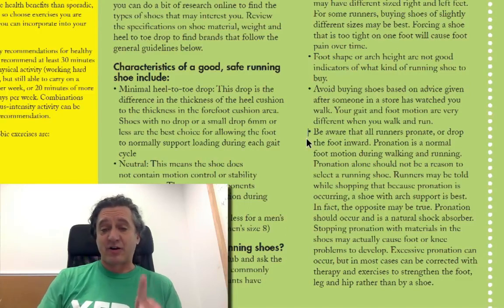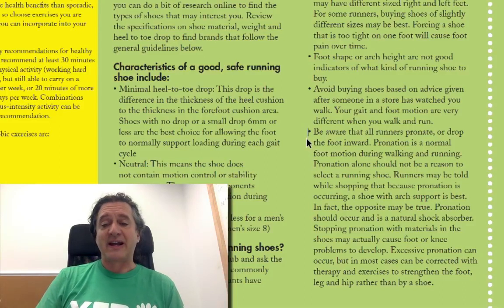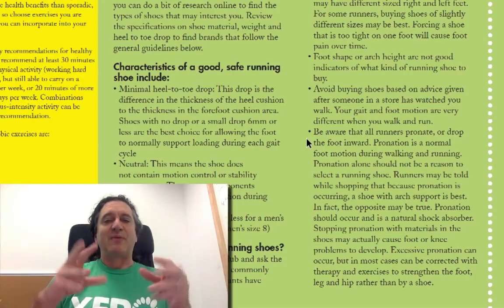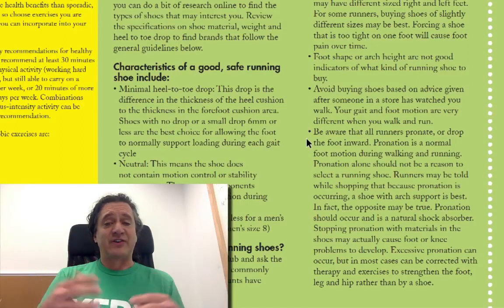Excessive pronation can occur, and I'll say something about that, but in most cases it can be corrected with therapy and exercises to strengthen the foot, leg, and hip rather than buying a shoe. Ben O'Nig did a great bit of research on this, showing how your foot wants to just move naturally, and if you add pronation control, it actually can cause your muscles to overwork in ways that they're not designed to.